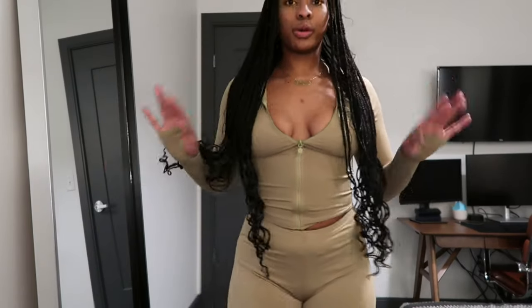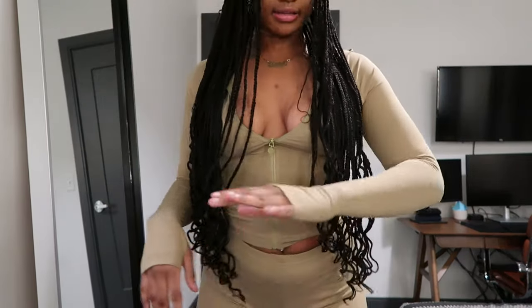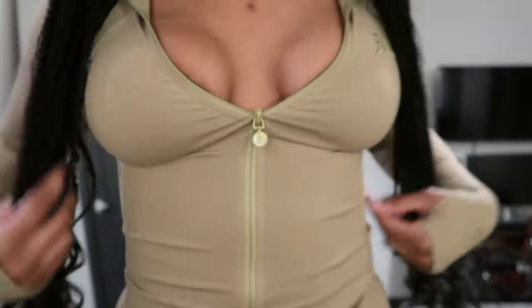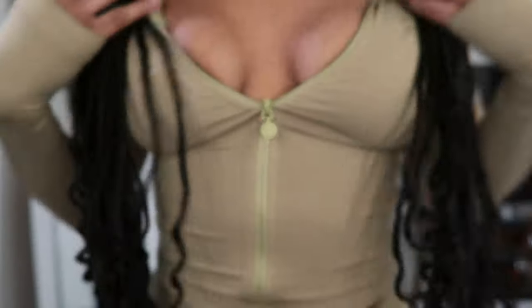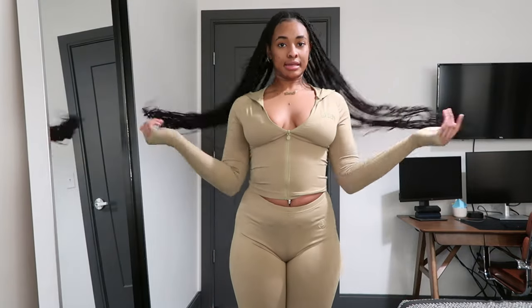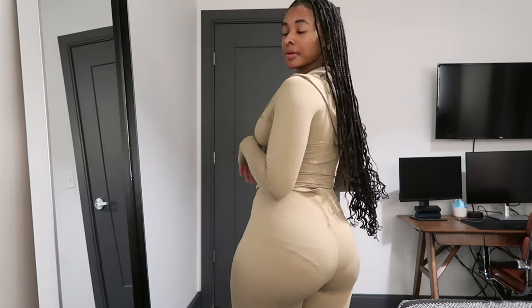You don't even need to wear a bra. You know, they just love her pockets. Very neat detail, has her logo right here. And even the zipper. It's just 10 out of 10. Can't wait to wear these. Yeah, period.